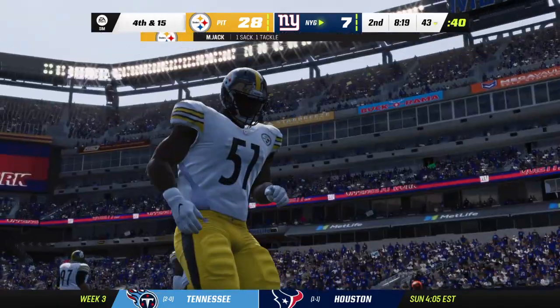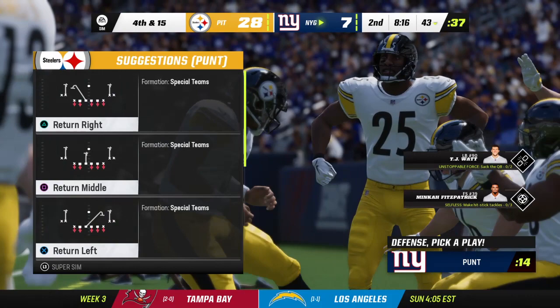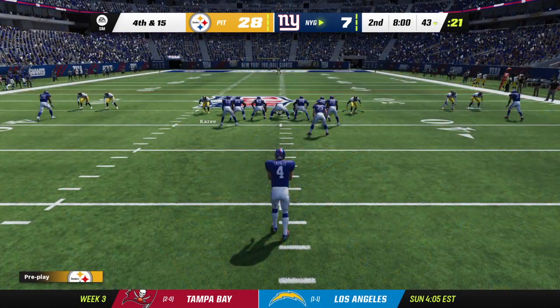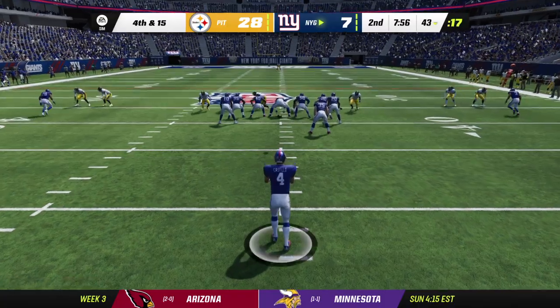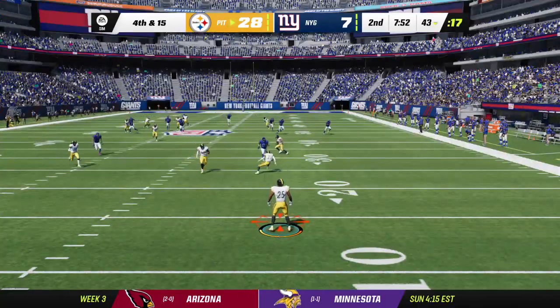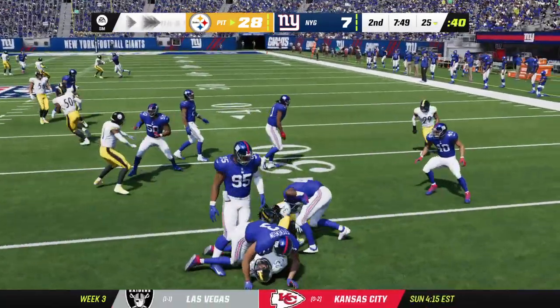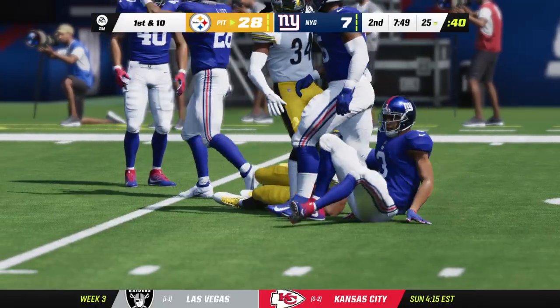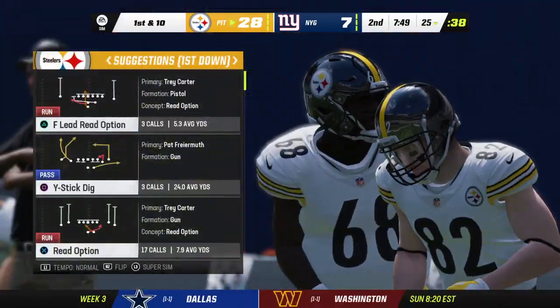And the Steeler pressure too much here. He's going to go down. Miles Jack working free that time to take him down. And the Giants send out their punter now, as he'll punt it away for the second time. This is taken at the 15. It'll be a 39-yard punt. Give him a good 10 yards on the return, and they will take over first and 10.